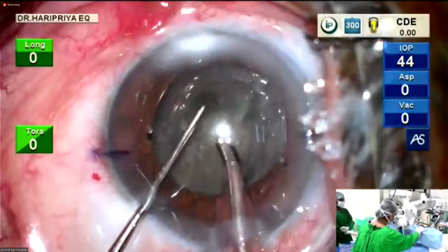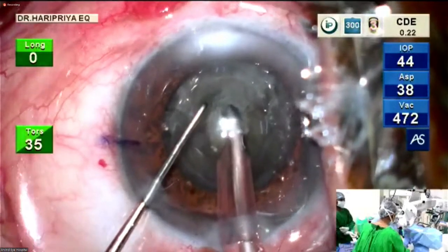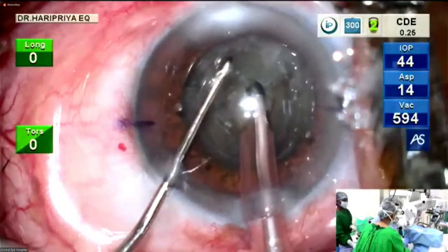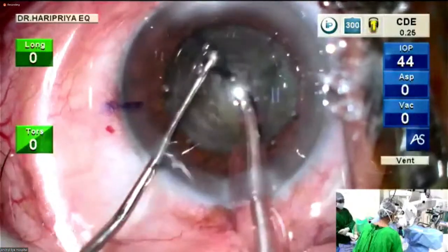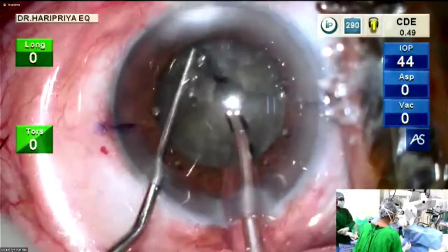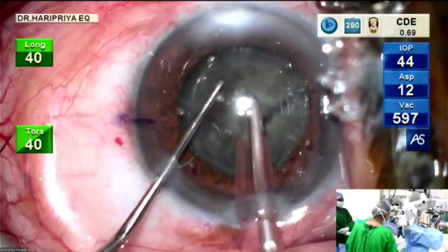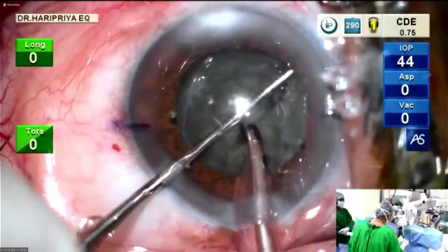For the vertical chop, I make a little trench in the center, and then I wait for the vacuum to build, place the chopper from above to below, and then chop. In contrast to the earlier horizontal movement, this is a vertical movement. In a case with pseudo exfoliation, you want less stress on the zonules, so a chop technique is good because you have less pressure on the zonular apparatus.